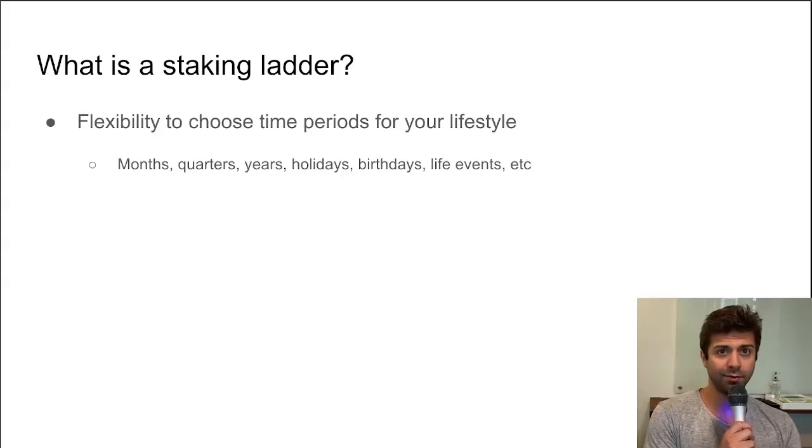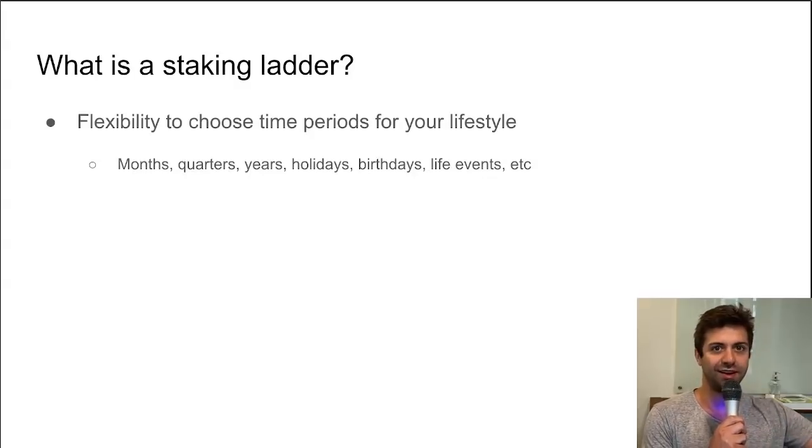Now, I don't ever really recommend going lower than months in terms of your stakes because if you're only staking for a couple of days or even a couple of weeks, you're not going to see the outsized returns that a lot of the OG Hexicans are seeing, right? The real returns come with delayed gratification because not only do you get a crazy amount of compounding interest over time, but you get any price appreciation along the way. So that's why when it comes to staking, personally, I really prefer and recommend months, quarters, years, and you can even have fun with it.